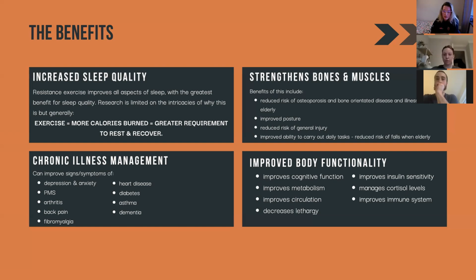Strengthens bones and muscles. Strengthening muscles is a very obvious result of weight training, but strengthening bones is something that is overlooked but is very important. As we get older our bones do become more brittle, which means that as you get into your old age, you are more likely to die from something like a fall because your bone breaks, and it's basically impossible for it to fuse back together. So it's actually quite a big thing.